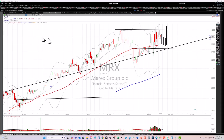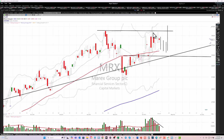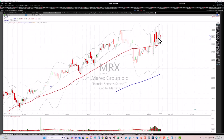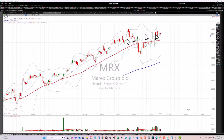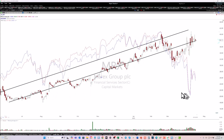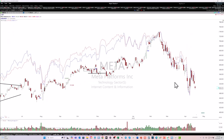Now, to get to Marex, I put this out the other day. It was actually just an alert on my screen, just because I wanted to see if or when this stock would break out. So finally it did the other day. Broke out here, and then yesterday it kind of popped its head up a bit, but now it's still down, kind of meandering around, waiting for the next move higher. But one thing I want you to see is relative to the S&P and the NASDAQ, this is doing really well. We want to be in stocks like this, not stocks like that.